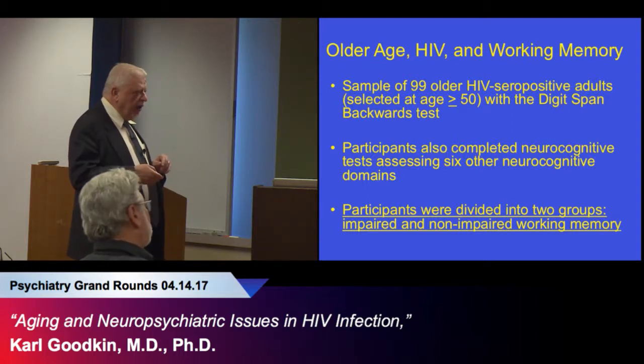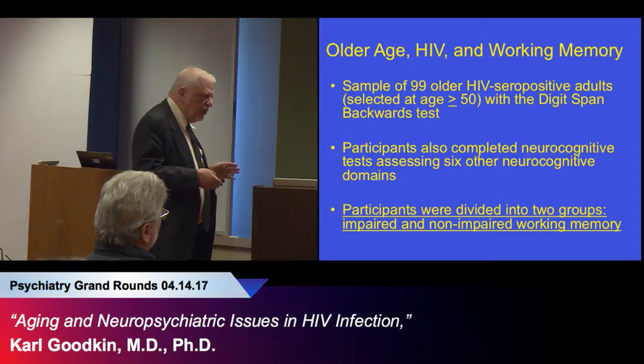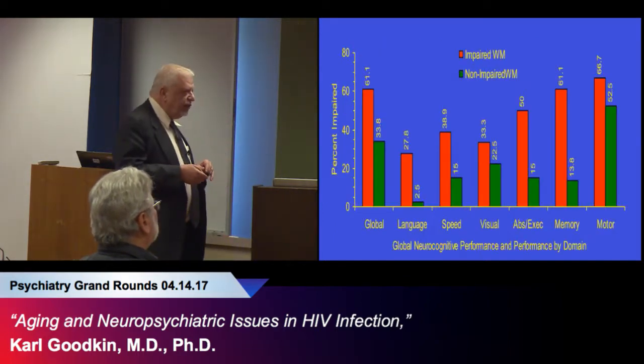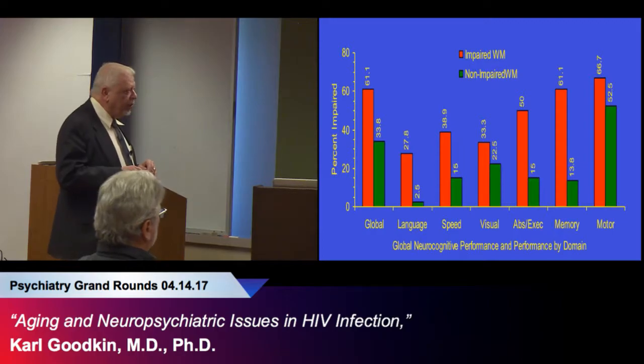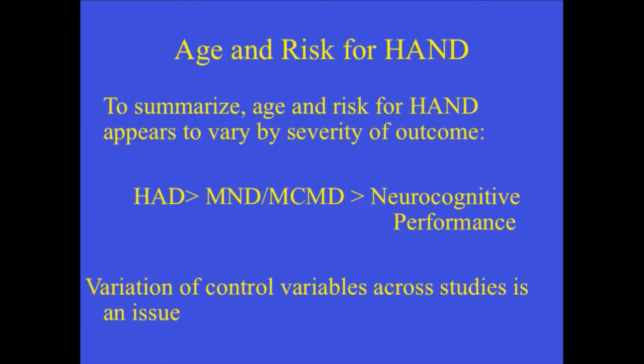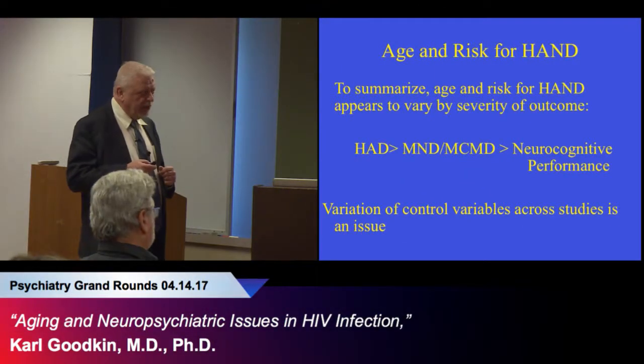So we divided participants into two groups, impaired and non-impaired working memory, and we found, you can see in the red, the impaired working memory group had significant relationships with impairment in all of the other domains tested, including episodic memory and global function as well. So we suggested that working memory deficits might be a gateway to the expansion of neurocognitive impairment into other domains and ultimately to disorder.